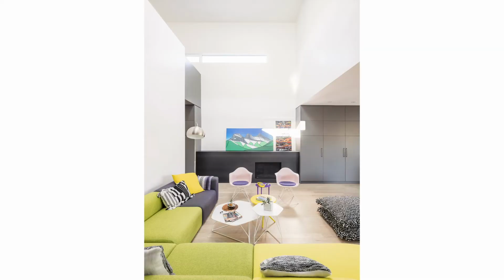And I love just how it feels, because it's tall, and yes, it is double volume, but I don't think it feels out of scale. I don't think it feels too tall. I still think it feels really comfortable and welcoming and inviting.